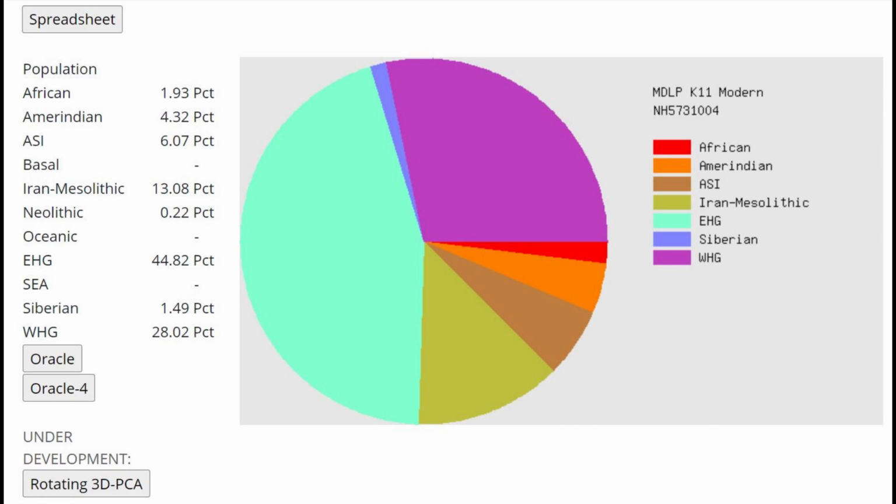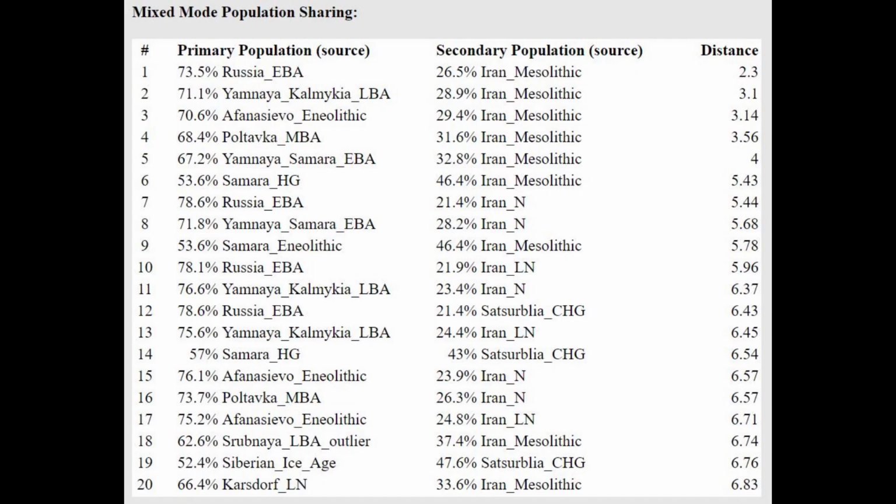Now you're seeing here 44% EHG, but that's not really Eastern Hunter-Gatherer. Even though it's named EHG, it's a Caucasus component. It peaks in Caucasus groups. So she's got mostly Caucasus components here. And she's actually way more Southern, way more Caucasus, way more Iranian than references for Yamnaya, Kalmykia, or Afanasyev, or Poltavka. So she's actually way more Southern than the Yamnayans.